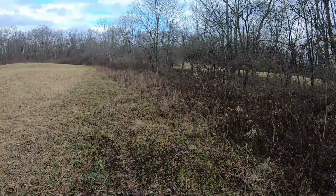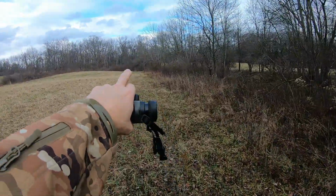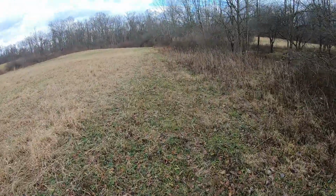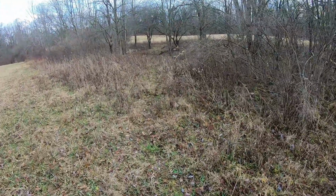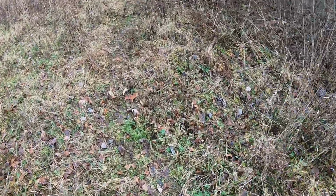I'm gonna look to see if there's any trails coming out to set some cables. I'm gonna check to see. I think there might be a tractor path going from this field to that field, which might not be a bad place to set. Look at that path right there. Looks like a great cable.